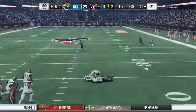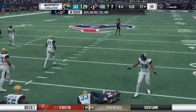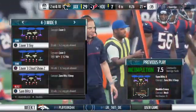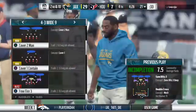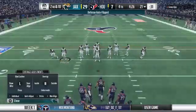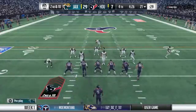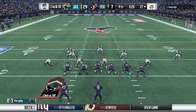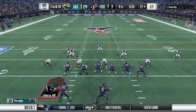Throwing to start the drive. Tucker. He couldn't quite hold it. Got hit. Ball pops out. Incomplete. Another wayward pass. You know, things started out poorly in this game, and to be frank, they just really haven't gotten much better. And all that does is embolden a secondary. They feel good about what's going on, and they just play better and better.